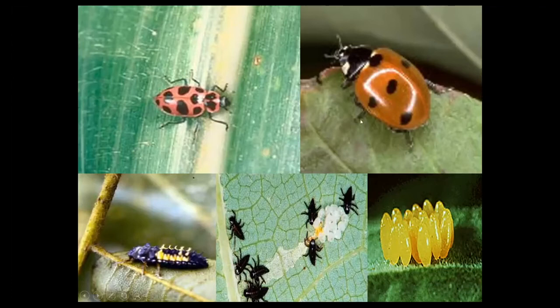If mom has done a poor job of selecting a location, then when these guys hatch out and they run out of food very quickly, they'll become cannibalistic and start to eat each other and the eggs that are left over. So what you're looking for is anything dark colored with orange or yellow spots and legs out to the side. That is a good guy. And you'll often see these on the underside of the leaf in damaged areas because they're searching for your pests.